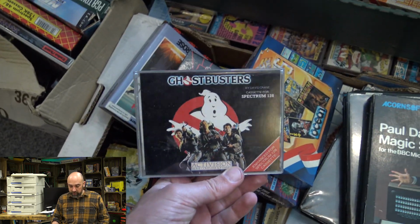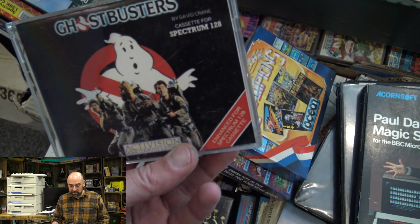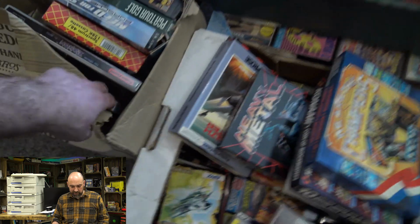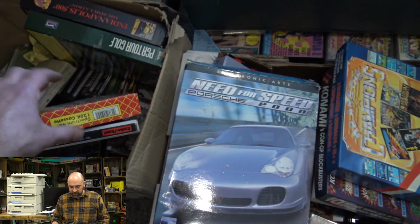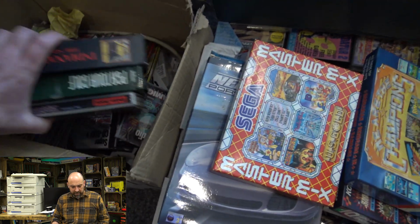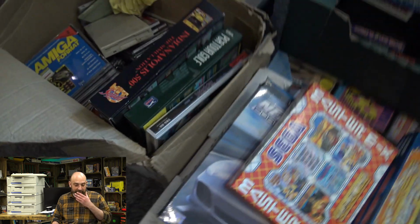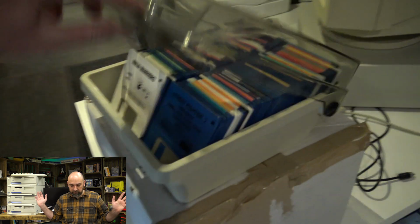And tucked away there, we've got a Spectrum 128 version of Ghostbusters enhanced for the 128. I wonder what enhancements that brings us. That's my original game from back in the day, Need for Speed. Bunch of CD32 or Amiga CD magazine cover discs down there. There's just everywhere you look, more games, more boxes of stuff.